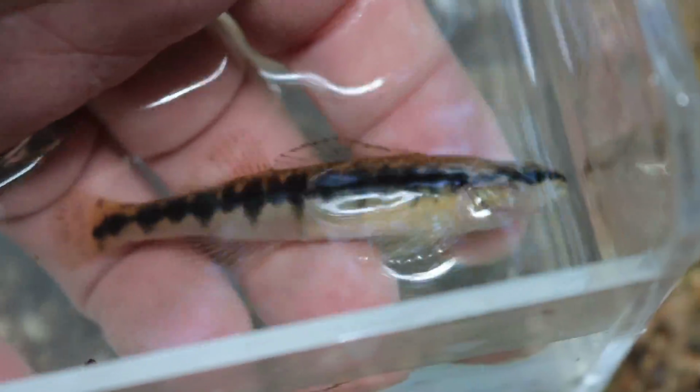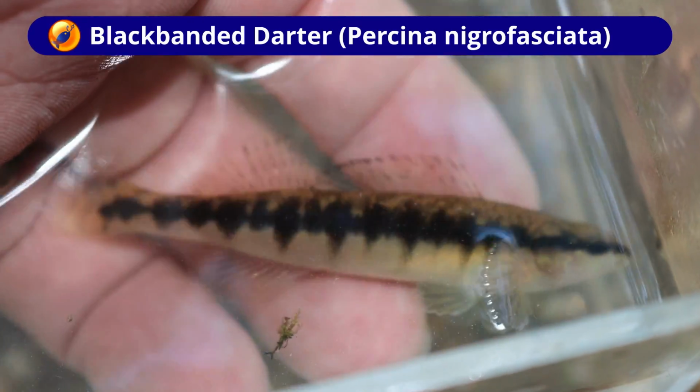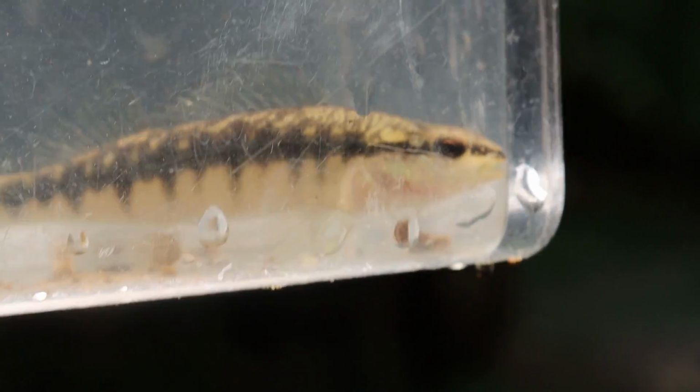Oh, I am excited about this. This is my first ever darter, the black-banded darter. The Percidae family is referred to as darters due to their darting movements along the benthic zone in search of food. They actually use their pelvic and caudal fins to prop themselves up when they're sitting on the bottom of the stream.